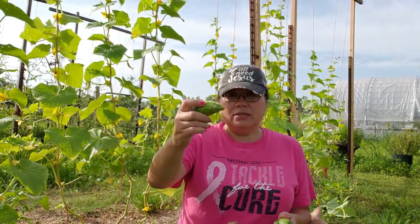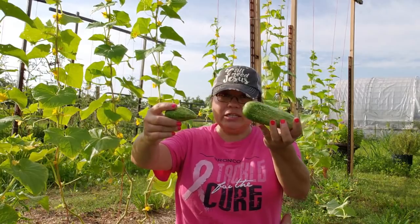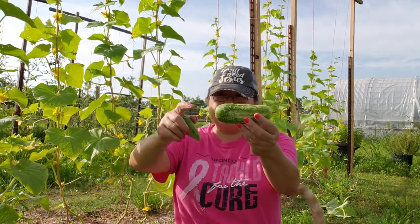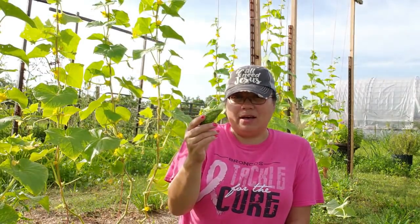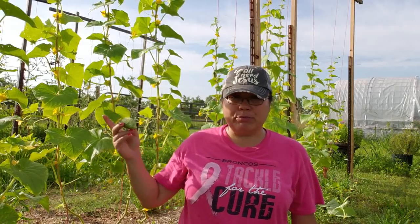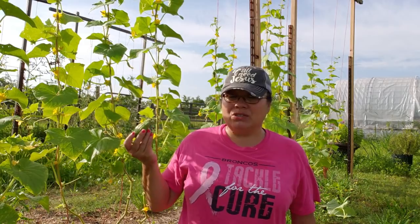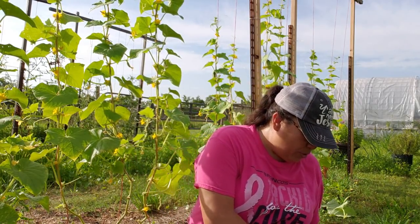But why do my cucumbers look like this when we know they should look like this? Very kind of squared off, flat. Why do they look like this? This is a result of bad pollination. So when you see this in your garden, you know that either your plants need to be pruned up because the pollinators can't get to them, or you might have to go in and hand pollinate.